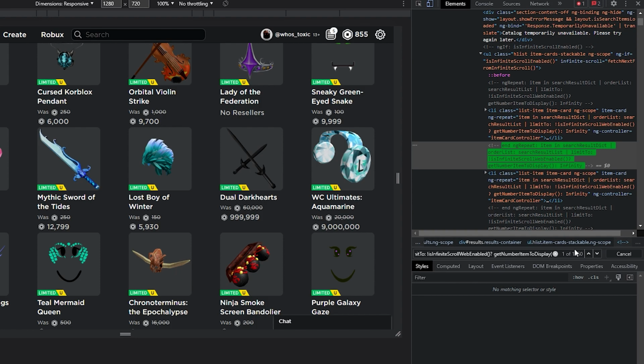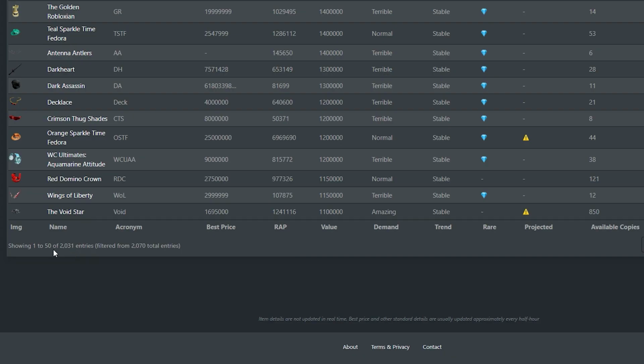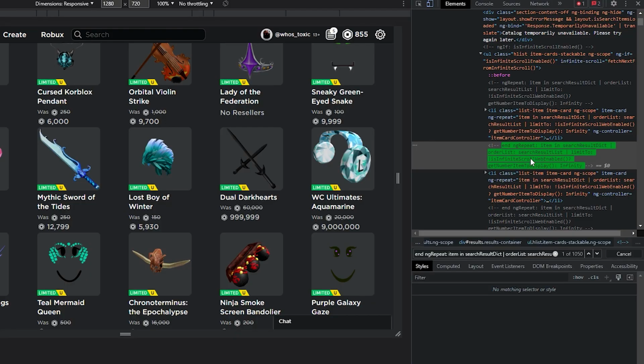And you guys might be wondering, how do we know that there's not 1,050 limiteds on the catalog? And that's actually very easy to find. For example, we're going to take a look at Rolimon's right now, which actually has the exact amount of Roblox limiteds. You can see that Rolimon's is showing 2,031 entries on their limited catalog table. And if they were to unfilter it, because there's actually a filter removing certain items, there would actually be 2,070 limiteds on the catalog. So obviously, the catalog is not able to load an infinite amount of items as it should. Instead, it only loads 1,050.